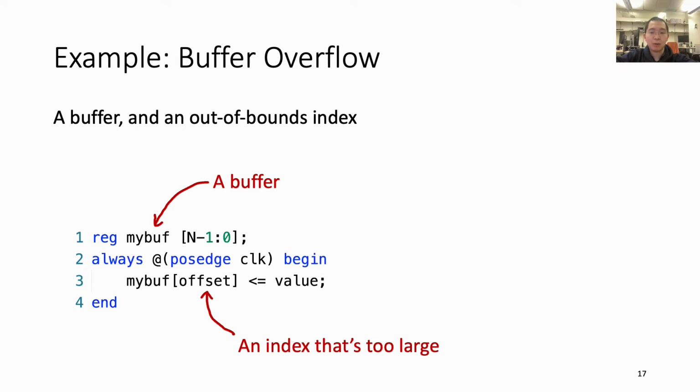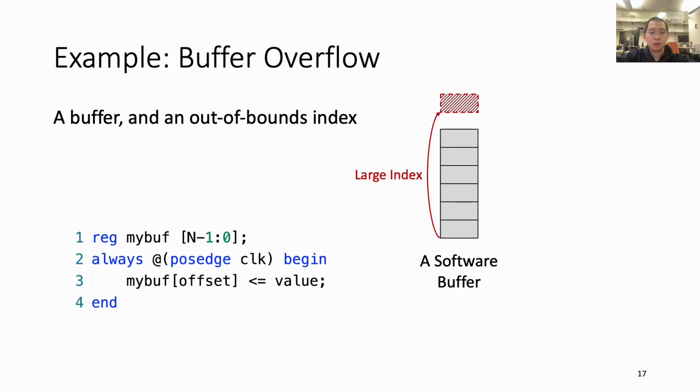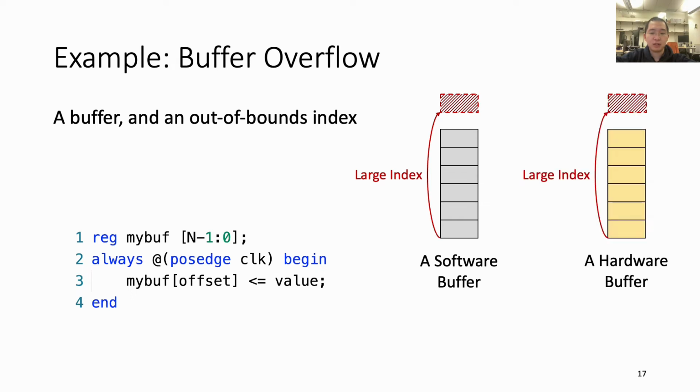However, a hardware buffer overflow is pretty different from its software counterpart. A software overflow will access the data outside the buffer because from the perspective of the memory, the access is still valid and there's something outside. On the other hand, everything on the hardware is statically allocated and there's nothing outside. So as a result, a buffer overflow in the hardware is usually a wraparound and will access data inside the buffer.